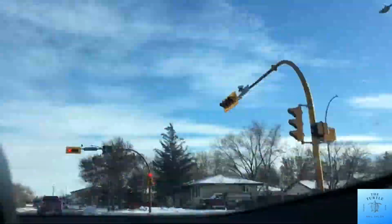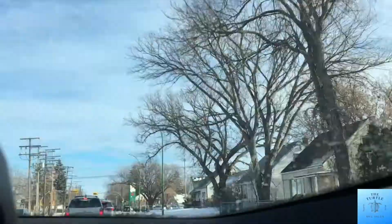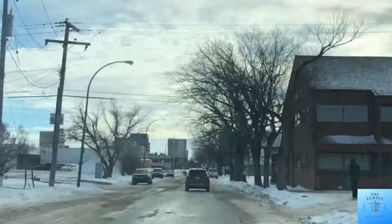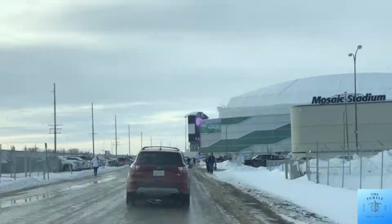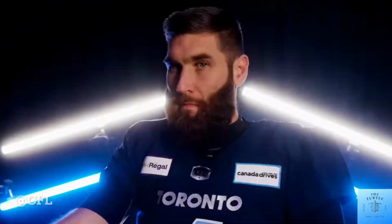And then this is the day that my coworker picked me up and at the same time I told her that I was actually retiring. She was kind of upset, but that's just the way it is. I am now a retired first responder. And here we're heading to Mosaic Stadium. And then it was the Winnipeg Blue Bombers and Toronto Argonauts in the Grey Cup.